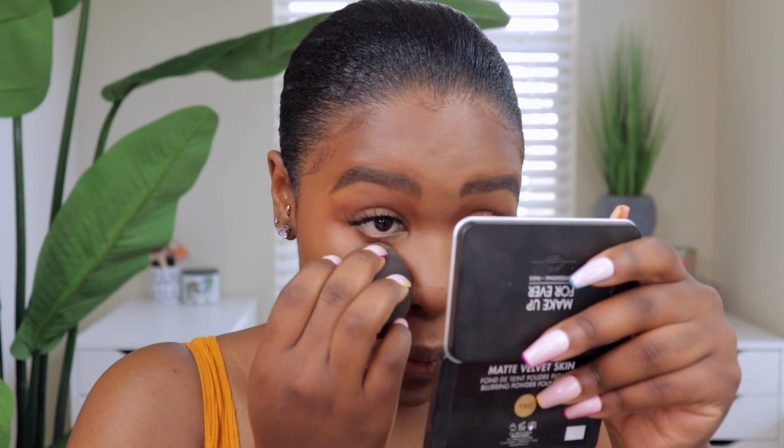So let me go ahead and blend out the creases underneath the eyes first, because you don't want to set creases and whatnot.